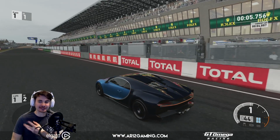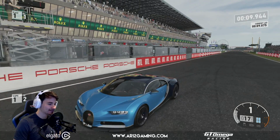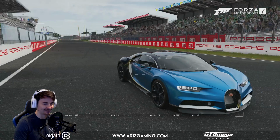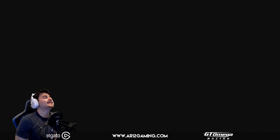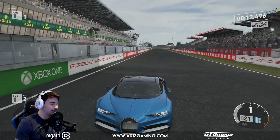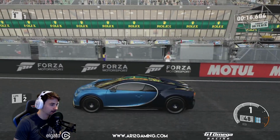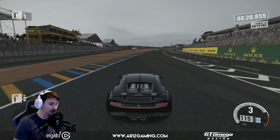It sounds angry. Oh, it sounds so angry. Just look at it. Oh, we've been waiting for this forever. Sounds like a lawnmower. It sounds epic. I know it's a big W16 with like a million turbos and stuff, but it's just cool. It does a wheelie, too. It's just a mean car. That wing is epic as well.